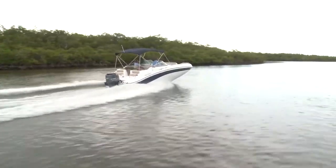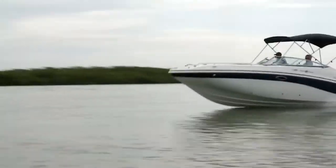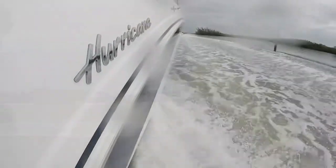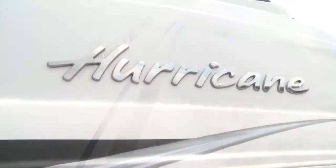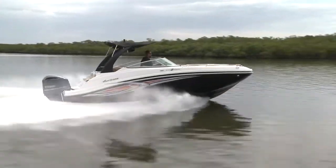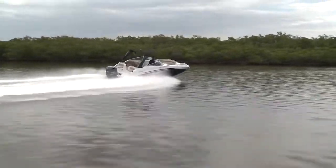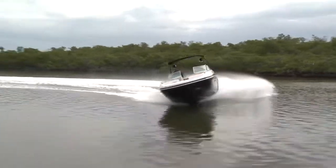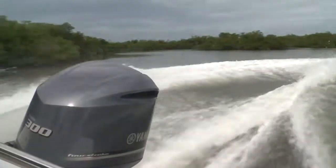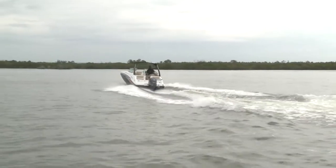But if it's not sporty looking enough or doesn't have quite enough punch for you, well, you're in luck. The 2486 is like any Hurricane. There's always one more powerful to watch for. Say hello to the Extreme package. Wakeboard tower with bimini and 2 big speakers, upgraded graphics, and more power. A 300 horsepower Yamaha.